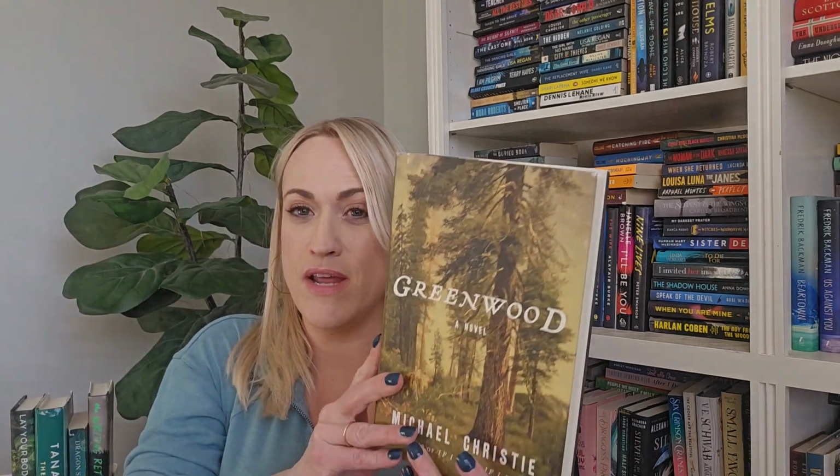Next one even has green in the title, Greenwood by Michael Christie. This one was recommended by someone at one of the BookTube Besties retreats, I think from last summer. I picked myself up a bargain copy. It's a little worn, but it was on Thriftbooks. It was just a couple dollars. I honestly don't even know what this one's about, but it came so highly recommended, and when I saw it for so cheap, I said, sold.